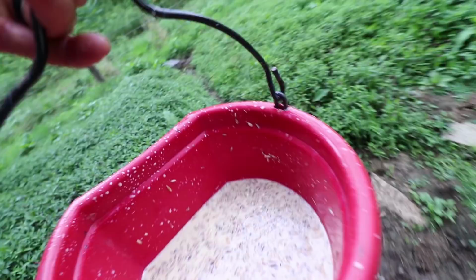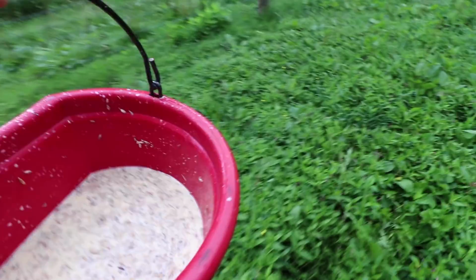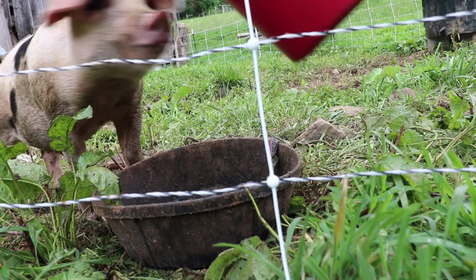This is actually going to the pigs. I milked about a gallon into a dirty bucket. The rest is going in the freezer.